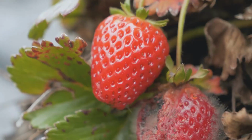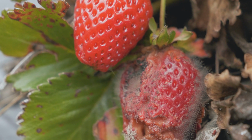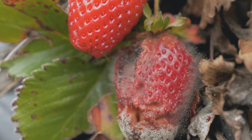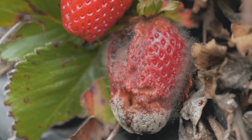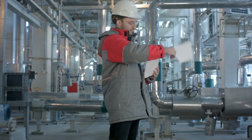Strawberries can attract several pests like slugs, snails, and aphids, and can be affected by diseases such as powdery mildew and fruit rot. Regular inspections of your plants can help you catch any issues early.